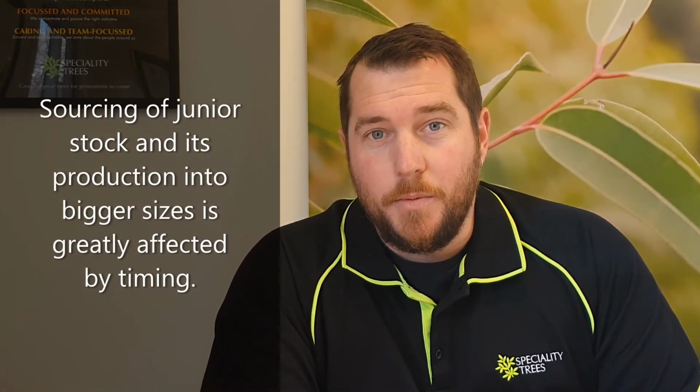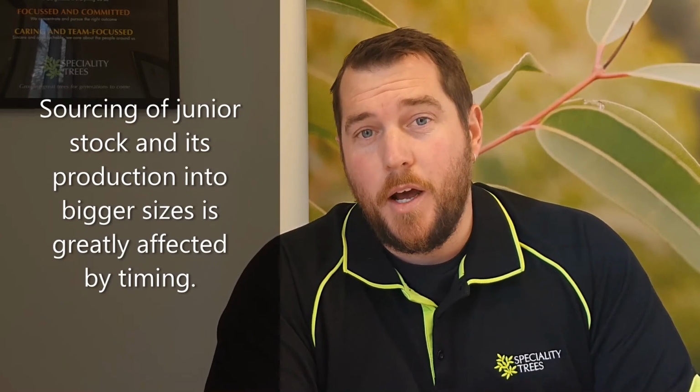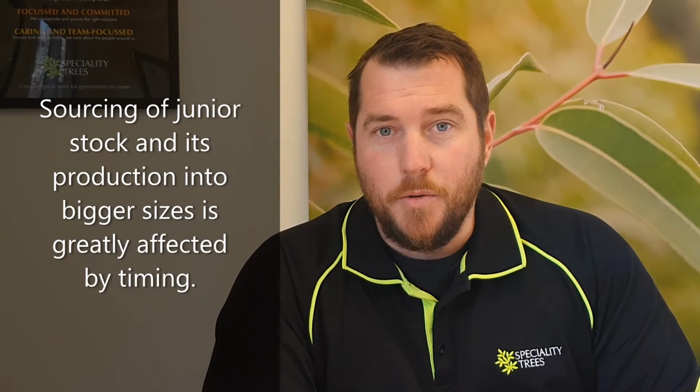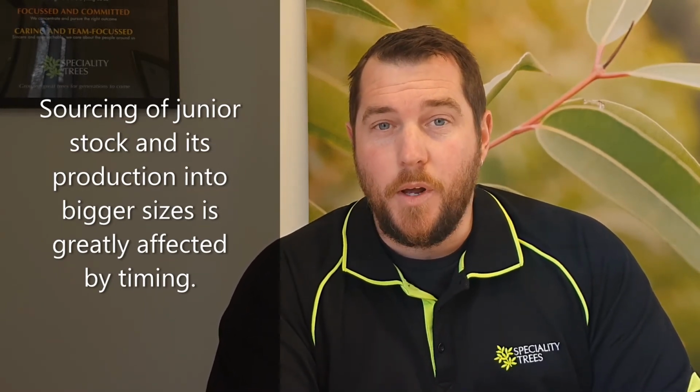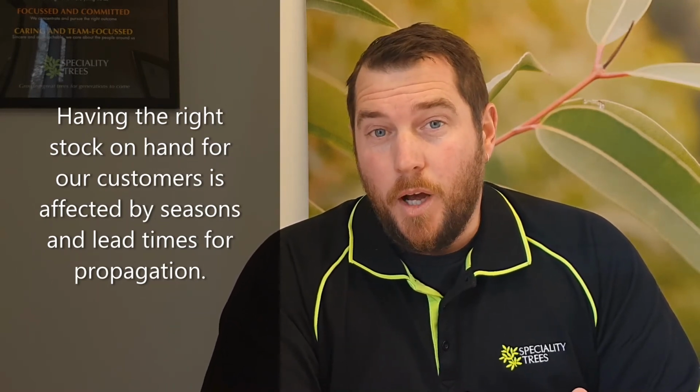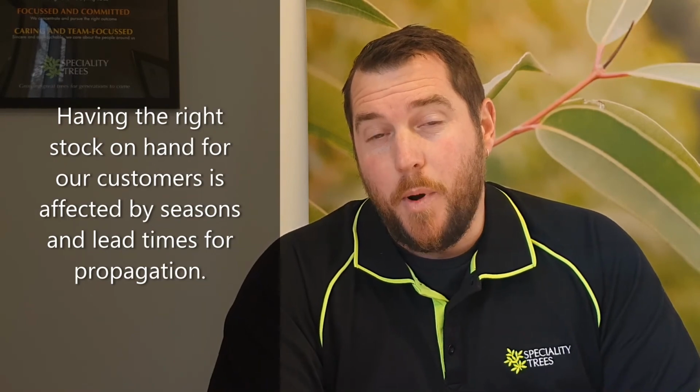So the timing of sourcing junior material for our production nursery here can be vitally important. I think one of the key things we need to remember here is that we need to give not only the propagator but also the tree the right amount of time in order to be produced. It's very hard to order things that are out of season, and often with trees you only get one time of the year when we can propagate. So ensuring you've got enough lead time is pretty essential to producing a great tree. Working with nurseries that are like-minded or quality driven like we are can also be an essential part of the supply chain, just to ensure that the quality that comes in is of a high standard, ensuring the quality that we produce is at the same level.